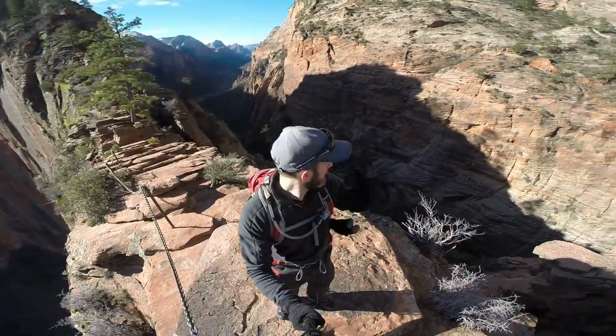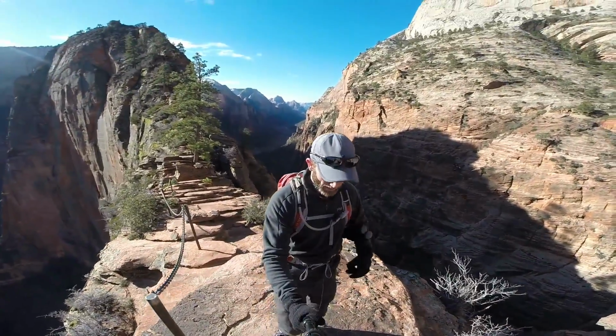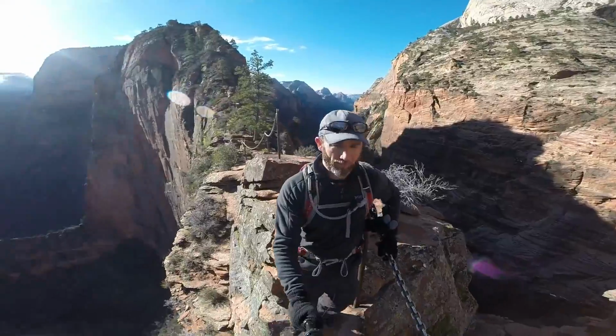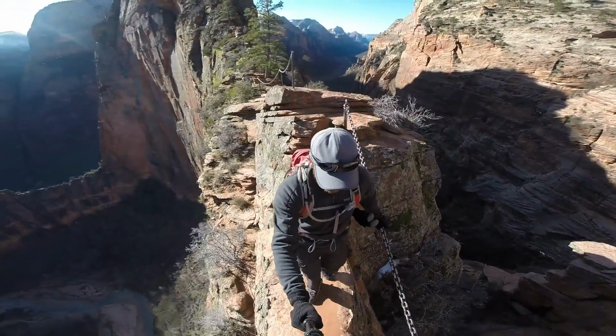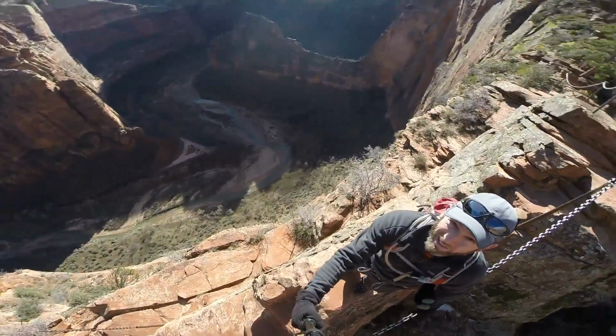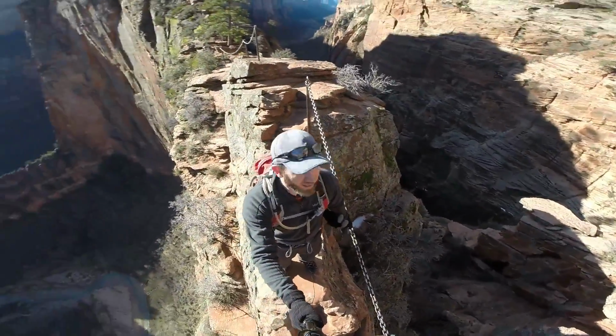Picked up some trash. Somebody left a hiking pole halfway up Angel's Landing. Assuming because it's busted, I didn't feel like carrying it down, so I grabbed it. I don't like people leaving trash. Whoo! Narrow spot.